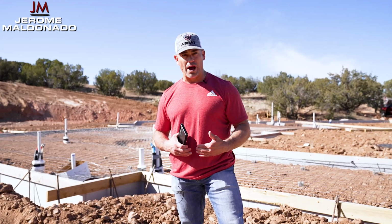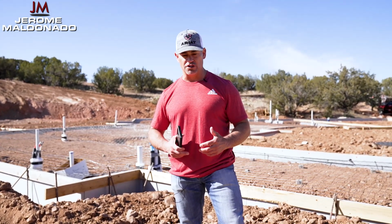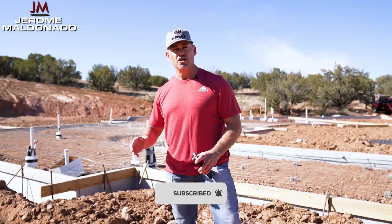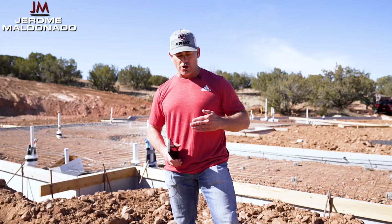Sometimes you'll get what's called blowouts on the concrete where the form either breaks or the insulation breaks. And so we'll go back in, we'll backfill against this after the inspection, so when the concrete gets poured, the walls don't ever bow.